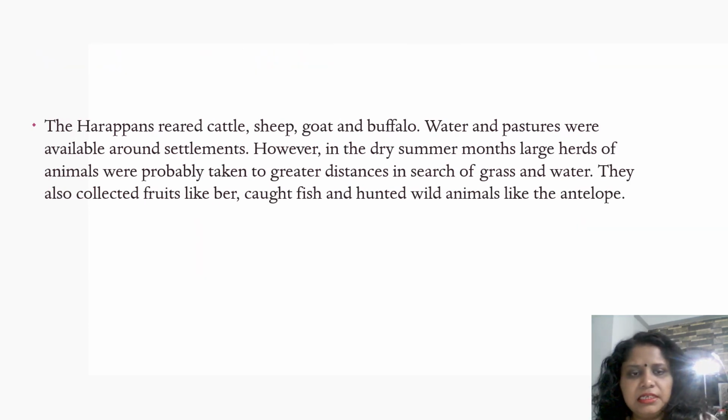The Harappans reared cattle, sheep, goat, and buffalo. Water and pastures were available around settlements. However, in the dry summer months, large herds of animals were probably taken to greater distances in search of grass and water. They also collected fruits like the ber, caught fish, and hunted wild animals like the antelope.